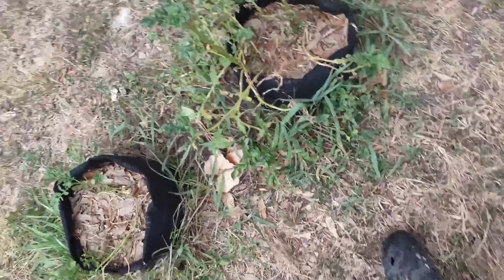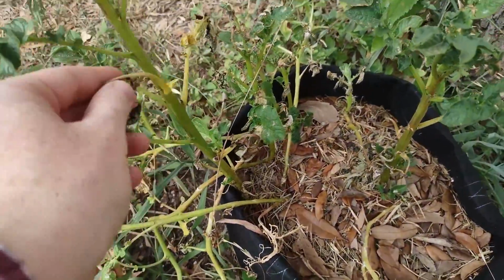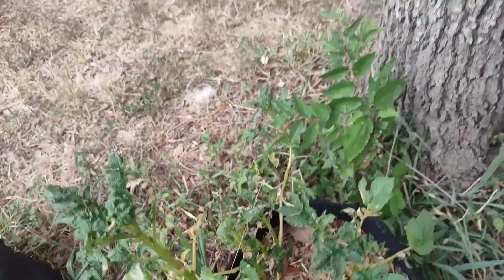And my potatoes, I sprayed for ants, and I clearly used the wrong stuff to spray with. That's what happens when you use the wrong bug spray on your plants. Lessons to learn.